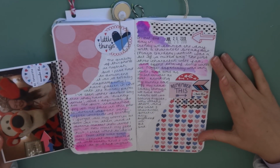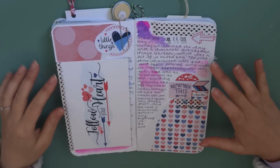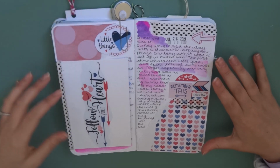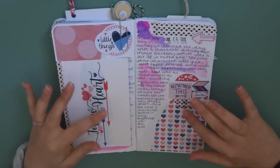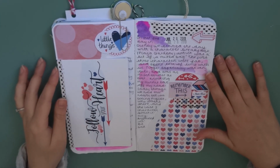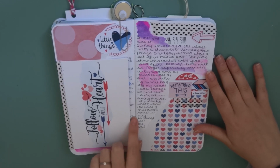Can you tell that I use these creative journal spreads a lot as my blog projects? They're definitely sort of my speciality. Everyone has their own style or like the thing they're most comfortable creating, and for me it's creative journal spreads, I think. This was the Follow Your Heart kit, but again I'm not sure what month that came from.